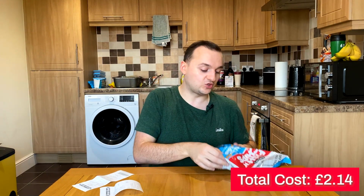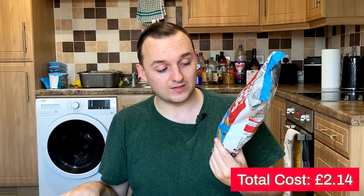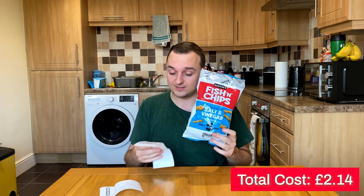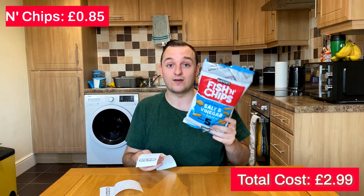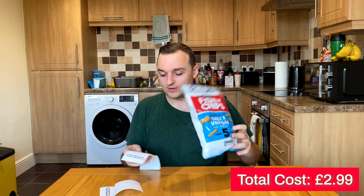And then we're going to finish it off with the Burton's salt and vinegar baked snacks. Now again, you get 5 packets. Now looking at this, we have spent 85p for 5 packets. I think that's an absolute bargain considering these are 25 gram packets. I think that's amazing value for money.